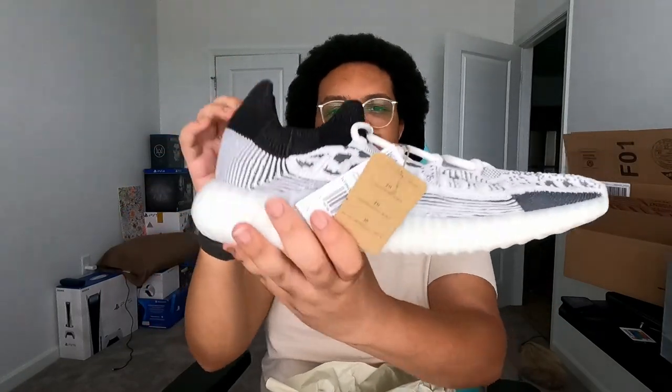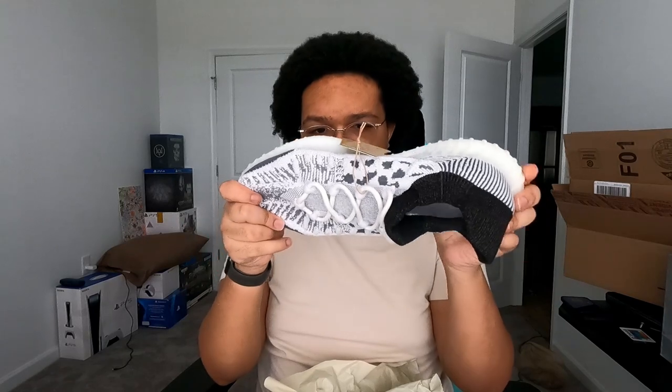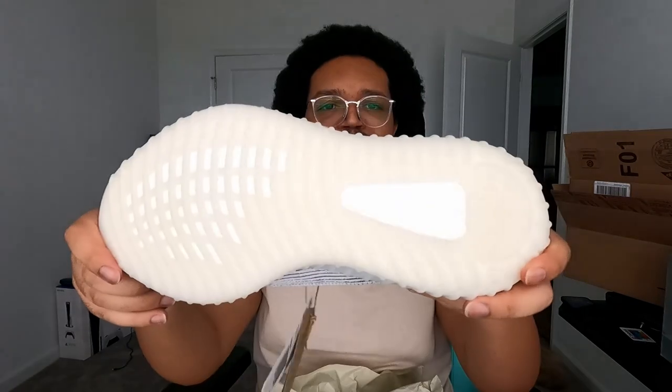Right here, this is the best part of the shoe for me. This middle part is like a memory foam pillow and it puts pressure on the top of your foot. It feels so good. It's so comfortable, so when you put your foot in there, it's extra comfy. Top tier. And I got these in 11 and a half. Bottom clean. You see the boost.